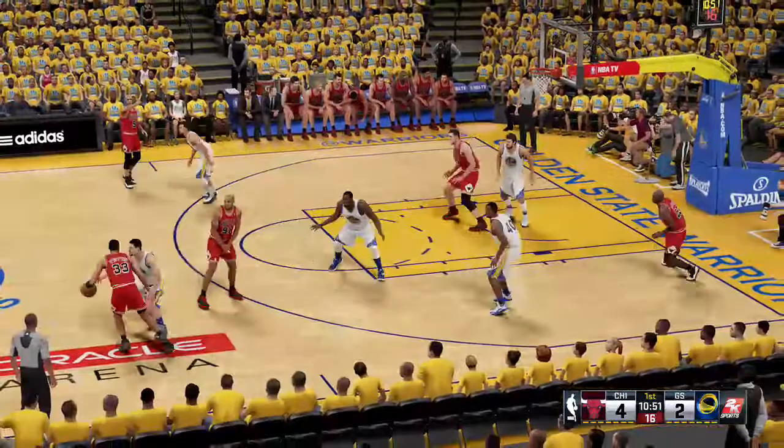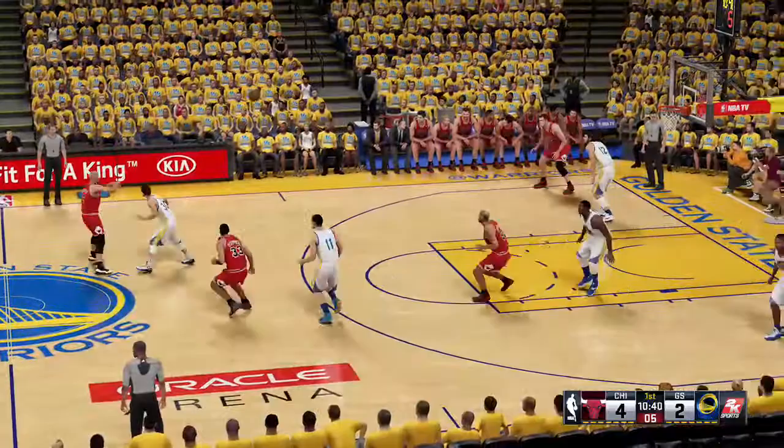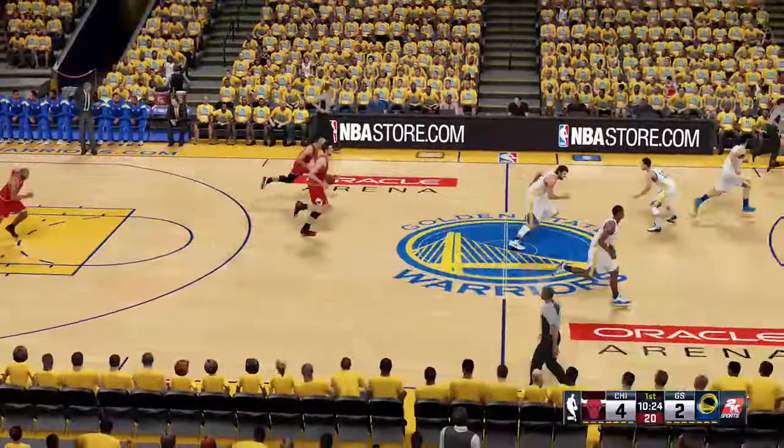Pippen against Thompson. Pippen dishes to Harper. Five on the clock. They get a hand on it. It's stolen by Bogut. And here we go. Fast break. Curry's got it. Out to Thompson. Rodman grabs the miss. I didn't see that miss coming. I mean, he's usually been money from that range.